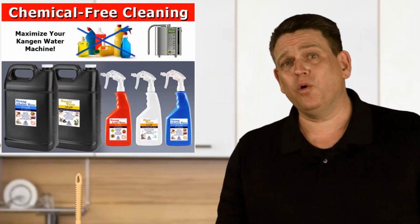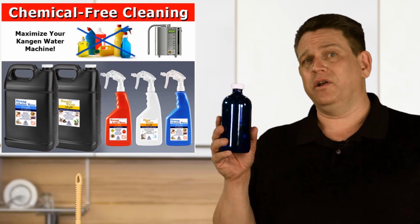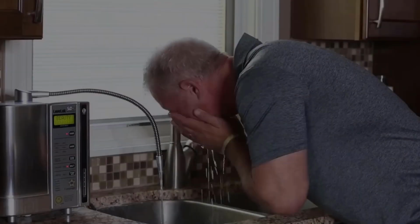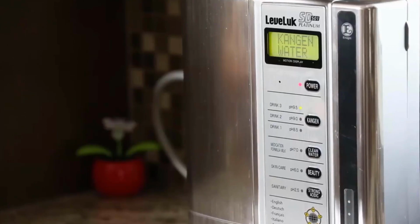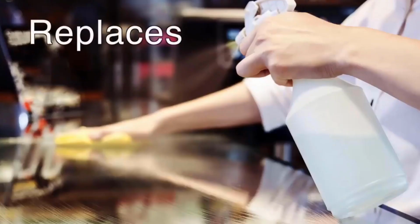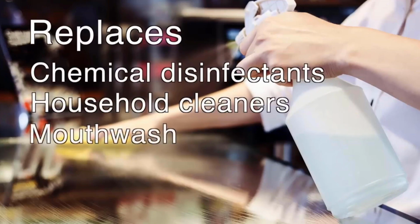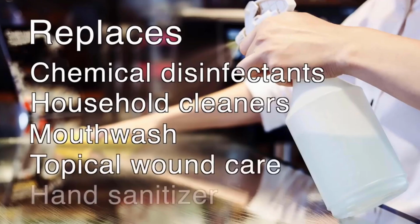So this is just one more way that you can use the 2.5 water to help keep you and your family safe. The strong acidic water has a pH of 2.5. It's an incredible disinfectant, replacing harmful chemical disinfectants and cleaners, and can also be used as a mouthwash, topically for wound care, and also as a hand sanitizer.